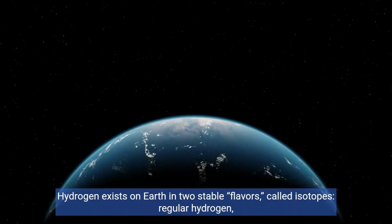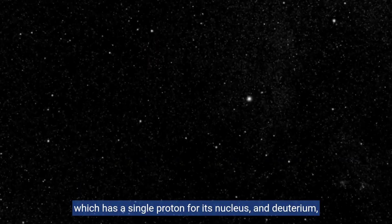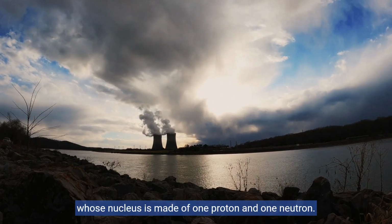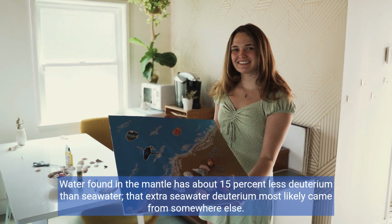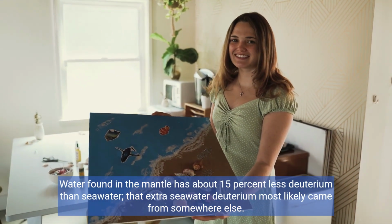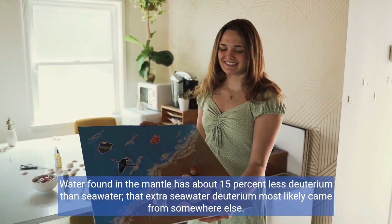Hydrogen exists on Earth in two stable flavors, called isotopes: regular hydrogen, which has a single proton for its nucleus, and deuterium, whose nucleus is made of one proton and one neutron. Water found in the mantle has about 15% less deuterium than seawater. That extra seawater deuterium most likely came from somewhere else.